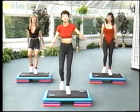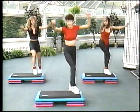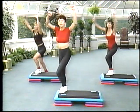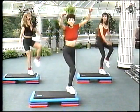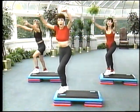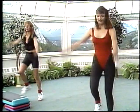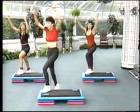Give me knee repeaters right here. Three, two, one, the other side. Have a look at this pause repeater. I do knee, pause, pause, pause, knee. Try it. Knee, pause, pause, pause, knee. Knee, pause, pause, pause, knee. One more.